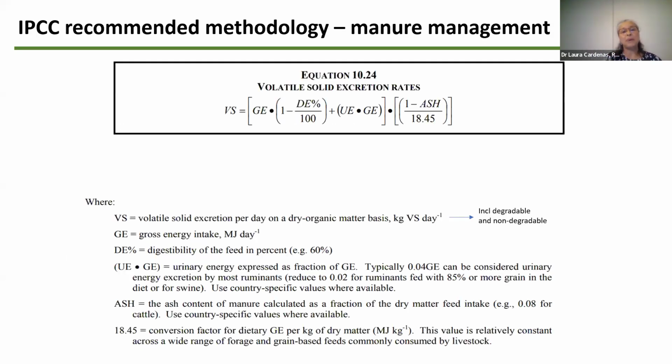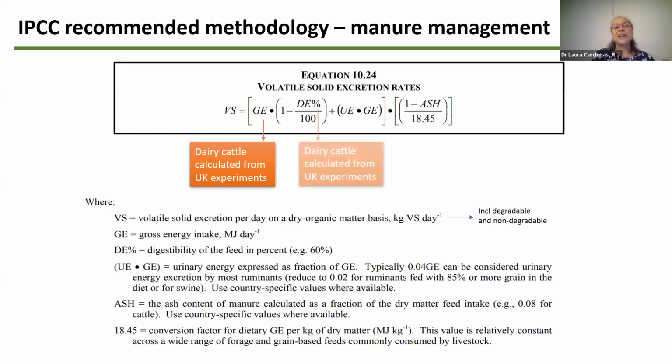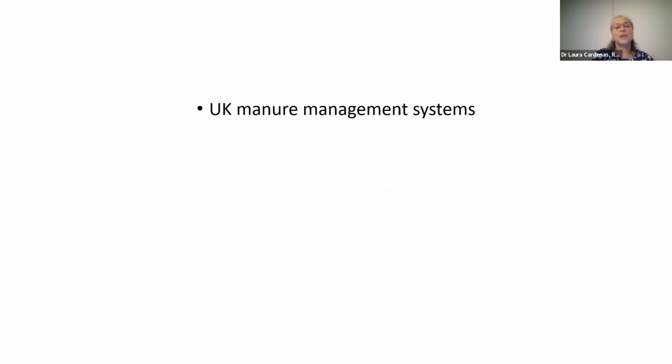So going now into some of the parameters, the volatile solids, as I said earlier, are UK specific, because it's based on the gross energy calculation for the animal activities, which include maintenance, lactation, moving, growing, all of that, and also the digestibility of the diet. So obviously what the animal eats is going to change the amount of methane produced, because it affects the rumen. So the data for those factors are derived from experiments from the UK. So we know that our solids are representative of the UK conditions.